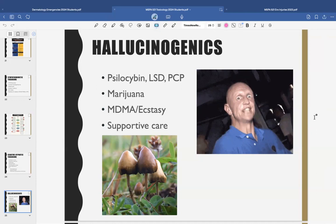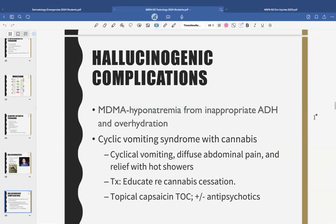But there can be complications. MDMA can cause hyponatremia from inappropriate ADH and hydration. And cannabis can cause vomiting. You'll hear them when you first come in during your morning shift, dry heaving away in their room, right? Because they say it happens every time I smoke marijuana, I'm sitting up vomiting uncontrollably until I'm dry. So why do you keep smoking marijuana? Well, because I like it. Cyclical vomiting, diffuse abdominal pain, and they get better with hot showers. So the best treatment: topical capsaicin can help.